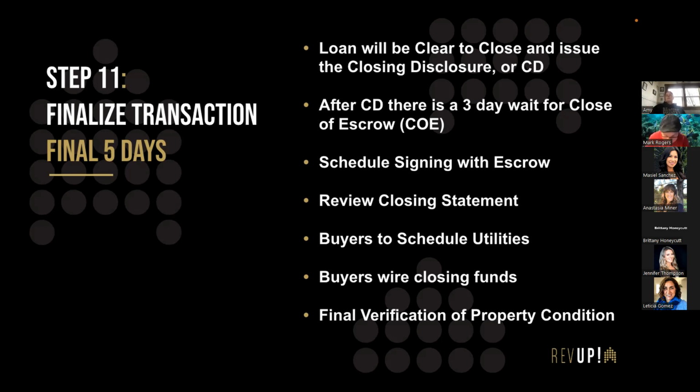The buyers also need to wire their final funds for closing. They should have that final on the estimated closing statement from the title company and on the closing disclosure from their lender. And I always recommend that they round up. So if the document shows that they need to come in with $12,642, I always recommend just wiring an even $13,000 to title, and they'll get the excess back. That way there's never any discrepancies or shorts.